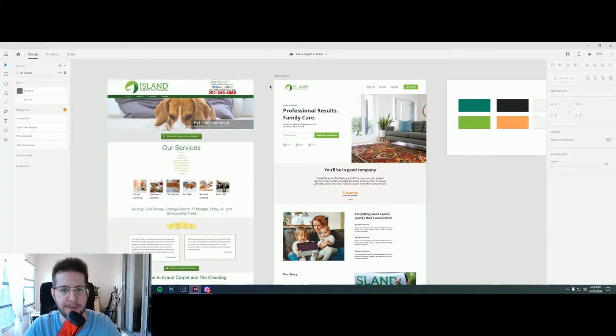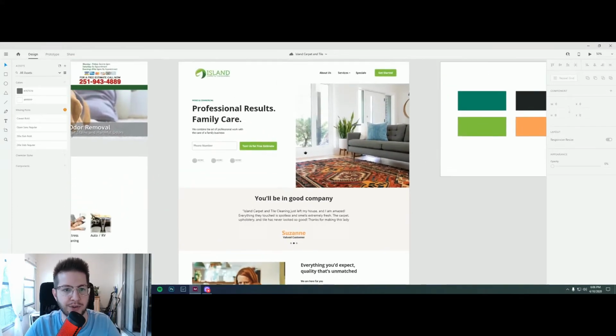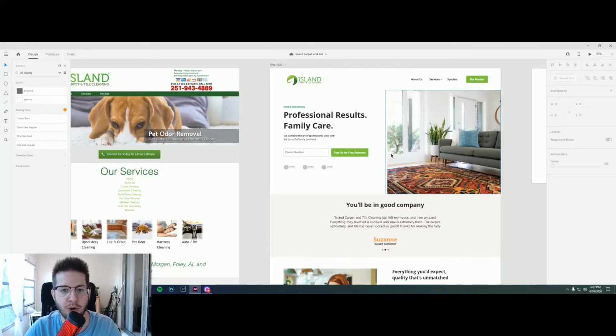So I'm going to bring up the site that I designed here, and we'll go through it in comparison to his old site. Right off the bat, you can see that there's a lot more room and padding for things to breathe, and I think it makes things easier to understand and to see what the user is here for.